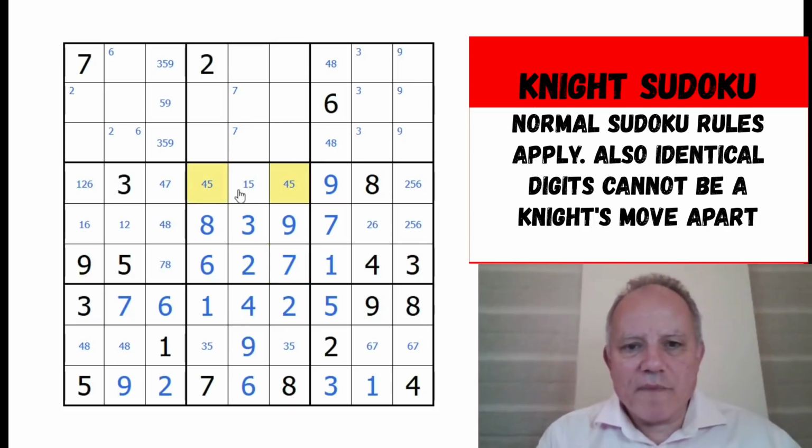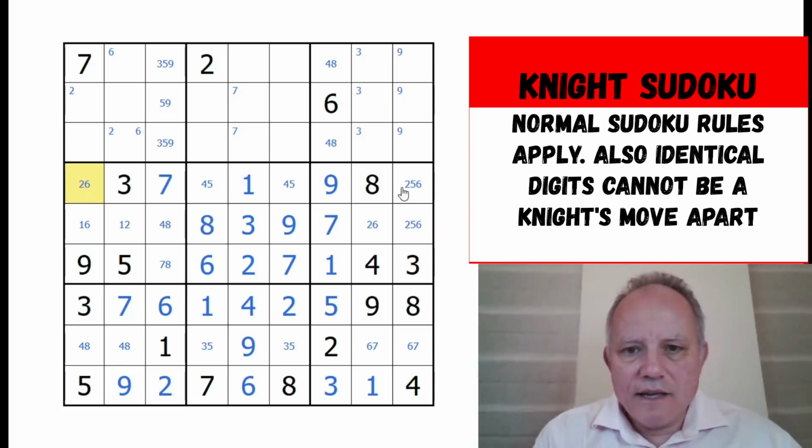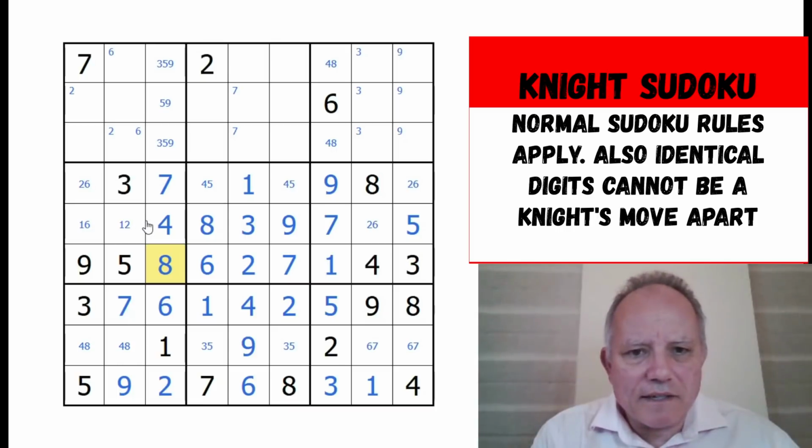Now we've got a 4-5 pair. This is 1. 5, 9, 8, 3. This is 7. Take out 1 from the end there and 5 from that end. In fact, 5 now has to be here in box 6. And this seems to have pretty much unlocked the puzzle, I think, rather to my surprise. I mean, it's very prettily done.